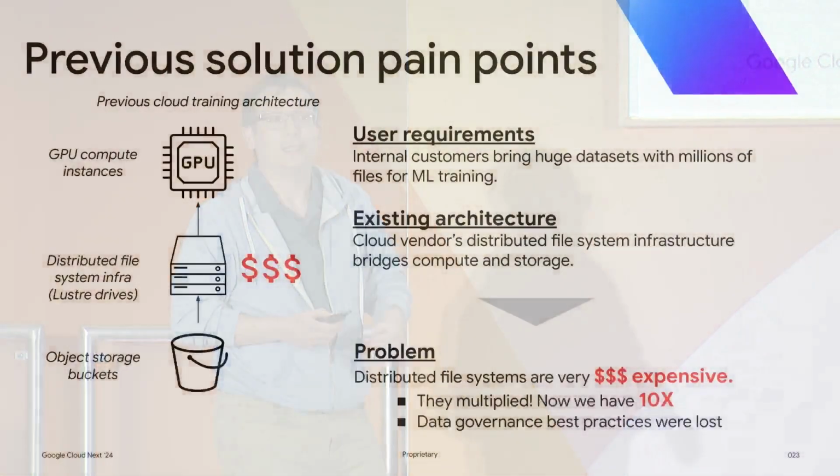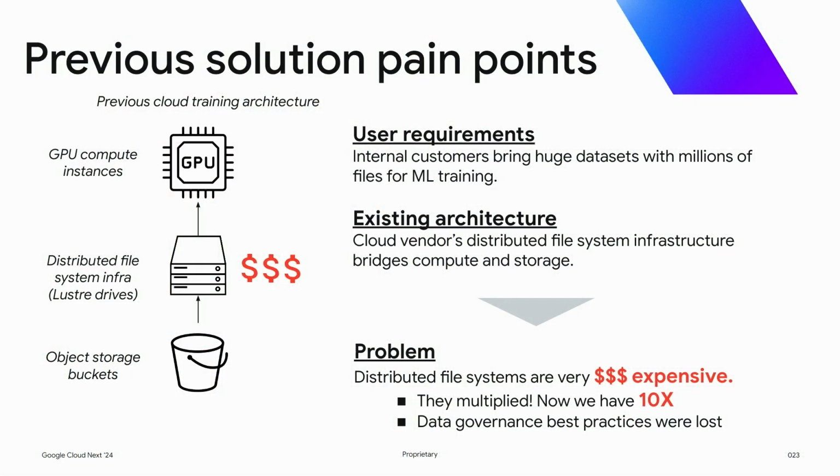So this was our first architecture, and it's something that works. It's not unique to Woven by Toyota. A lot of companies have this architecture, and you might as well. And our users began to bring their data. At first, they were hundreds of gigabytes, and now they're often terabytes. And so things are working, but over time, we realized there's actually some issues with this solution.